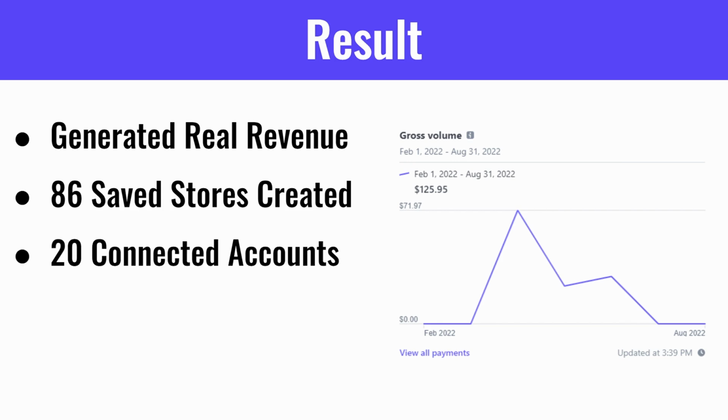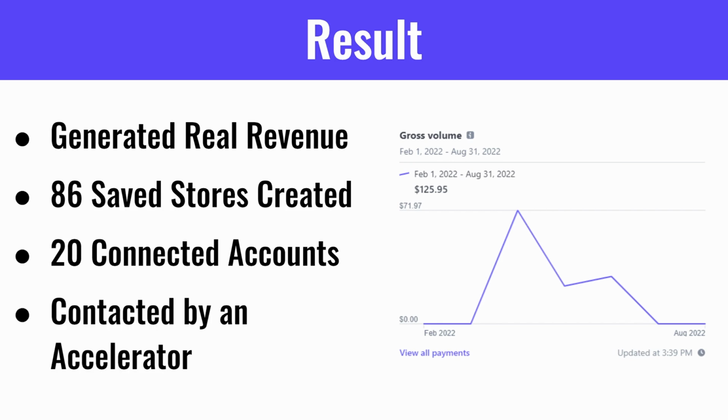20 users either connected a card or bank account, and someone from the Pioneer Startup Accelerator ended up reaching out. So let's look at a few technical things.